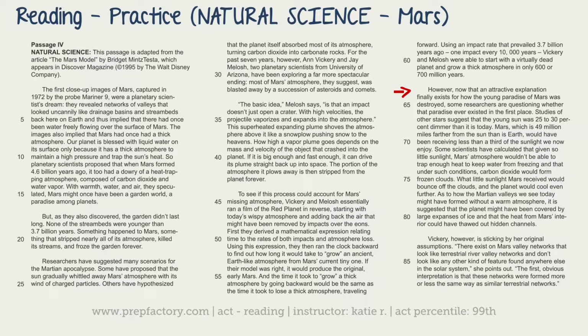However, now that an attractive explanation finally exists for how the young paradise of Mars was destroyed, some researchers are questioning whether that paradise ever existed in the first place. Studies of other stars suggest that the young sun was 25 to 30% dimmer than it is today. Mars, which is 49 million miles farther from the sun than Earth, would have been receiving less than a third of the sunlight we now enjoy. Some scientists have calculated that given so little sunlight, Mars' atmosphere wouldn't be able to trap enough heat to keep water from freezing, and that under such conditions, carbon dioxide would form frozen clouds. What little sunlight Mars received would bounce off the clouds and the planet would cool even further.